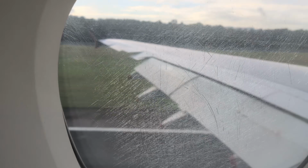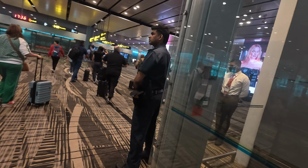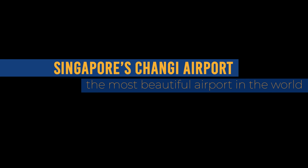I have to add that landings and takeoffs in the Airbus A380 are the most quiet and smooth you're ever going to get. This is my 4th travel in this aircraft, and it's just the best flying experience you'll ever have. And we are in Changi now, so let's check out a little bit of the most beautiful airport in the world.